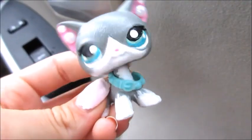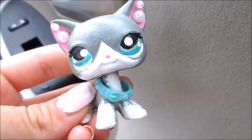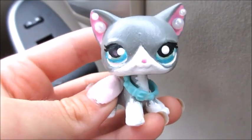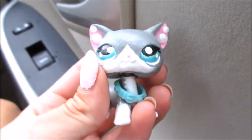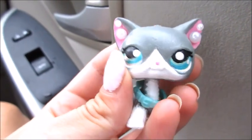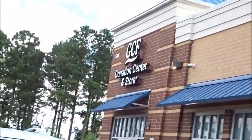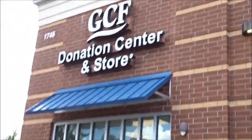Hey guys, so we just got out of that store and now we are going to be going to the GCF, which we've gone to previously. We haven't had a whole ton of luck, but our fingers are crossed that we still might come across something. You never know what you're gonna find at thrift stores, so we're hoping that we'll find some LPS at the next one. Good stuff here. Hopes are high.